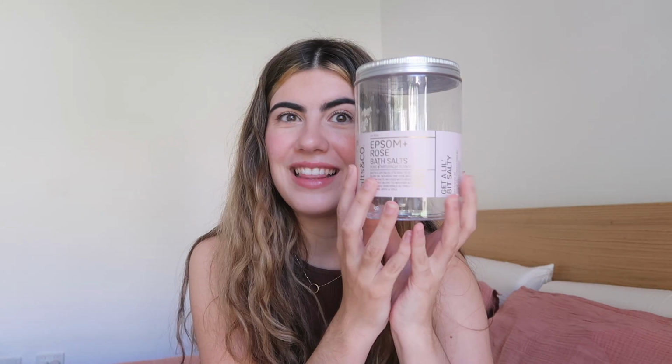Also, I feel like this whole tub, which is 900 grams, was only like $18 or something. I could be wrong, but I definitely feel like it was quite cheap for this, and this lasted me ages, so I need to go buy some more.